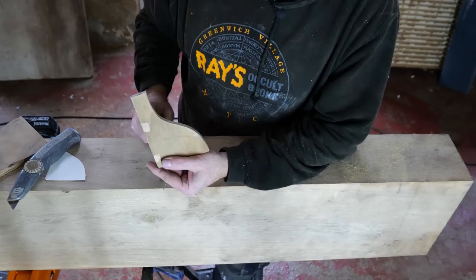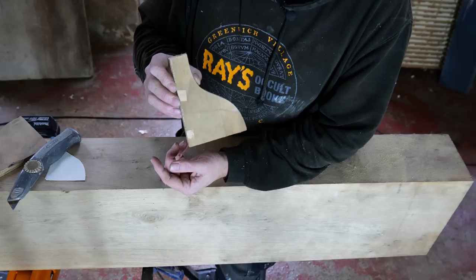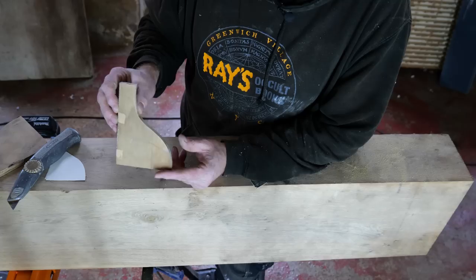At the end of the day, there's no one going to get up on a ladder when this place is completely done and cut little templates and take them from one bit of the roof to the other and go, oh, well, I think you'll find that this little bit here could have been scalloped in slightly more. So anyway, quite exciting. This is what we are going to use.